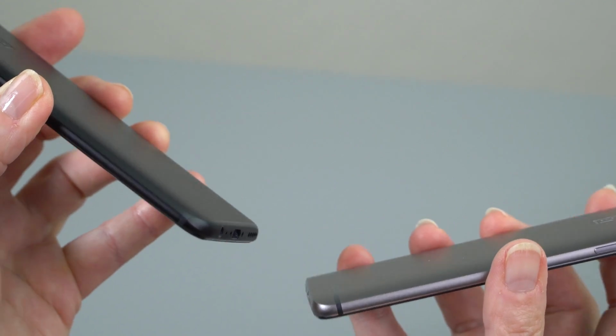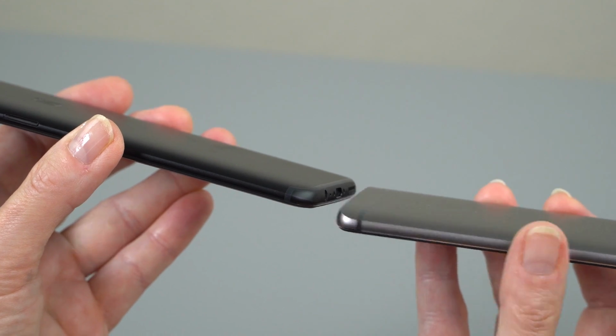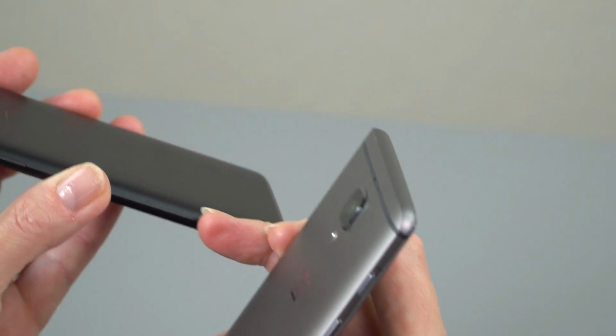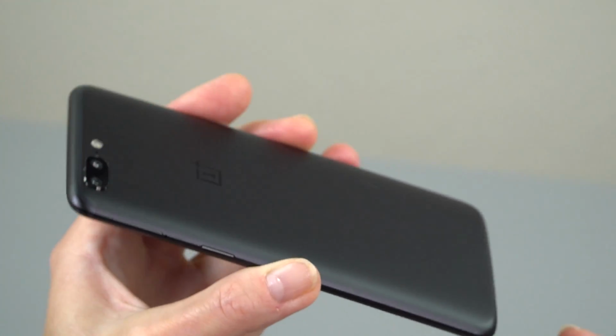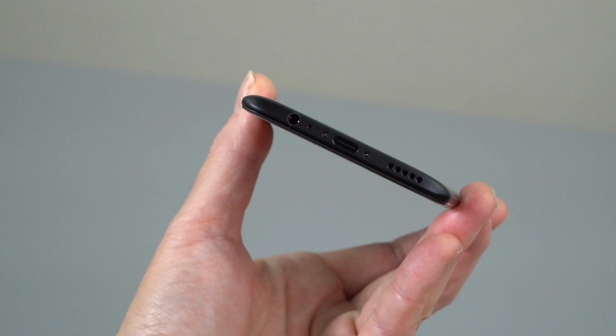Compared to the OnePlus 3T, I think they have refined the look and the design, certainly. And it feels a little thinner. I mean, there really isn't much of a difference in terms of the thickness of the phone, but it feels more ergonomic and a little bit less abrupt on the edges. They've curved the sides a little bit more there. So it's a nice looking phone too. It looks pretty premium. Like I said, I took it out of the box and I thought, oh, that's nice.